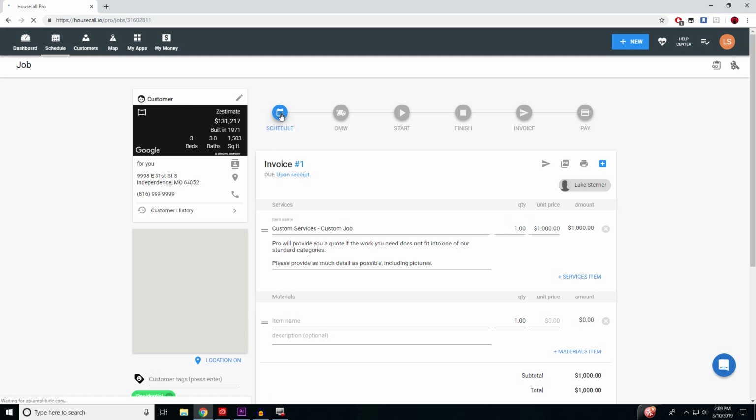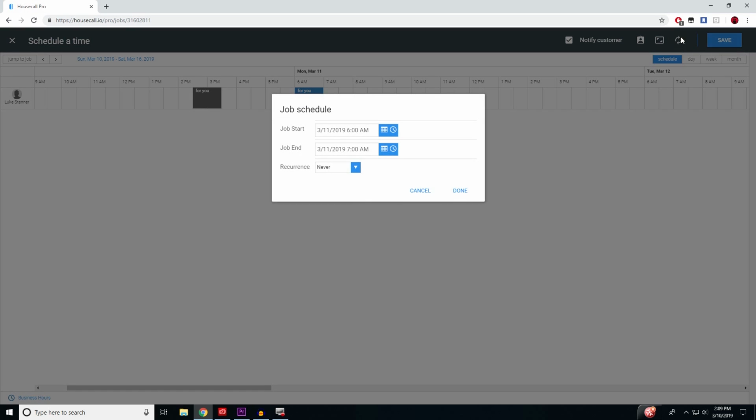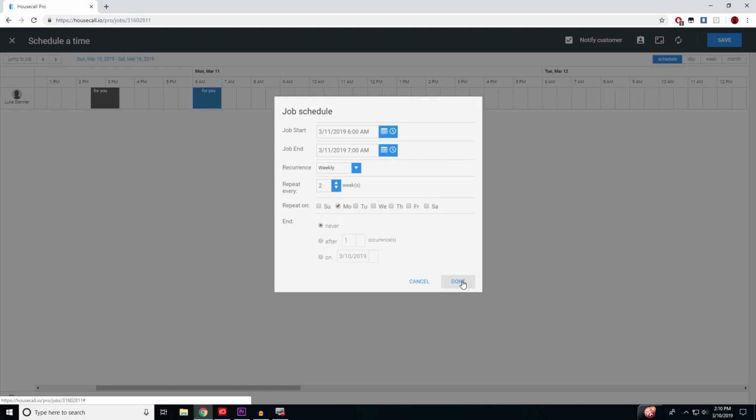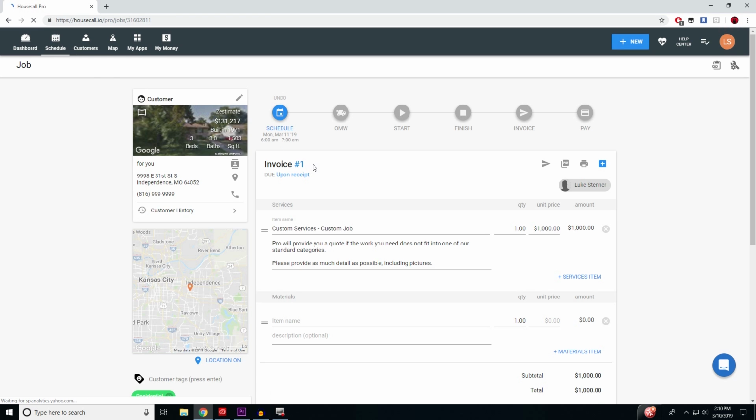And then we will just pick the date that we want to do it. Let's say we're going to come real early at 6 o'clock in the morning. And let's say this is great too. You can go up here to the recurring icon. And let's say we're going to do this construction cleanup every 2 weeks on Monday. Done. So now that job would repeat every 2 weeks on Monday, notify the customer that we've scheduled the job, save, and there you go. The job is scheduled.